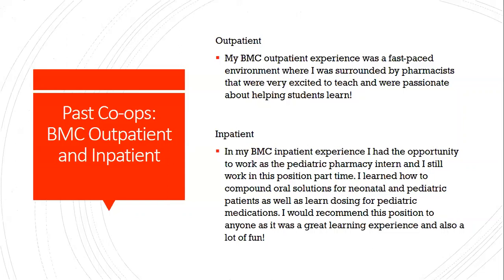Similar to Adessa, as she spoke about her experience at Tufts, when you're a co-op student at BMC on the inpatient side, you have the opportunity to shadow pharmacists in your area of interest. I shadowed in the emergency department as well as the outpatient endocrinology clinic.